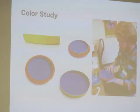So I applied this research to my design, and I made my tableware set in the color blue, since there is no food in blue color. And I also used red and yellow to stimulate the appetite.